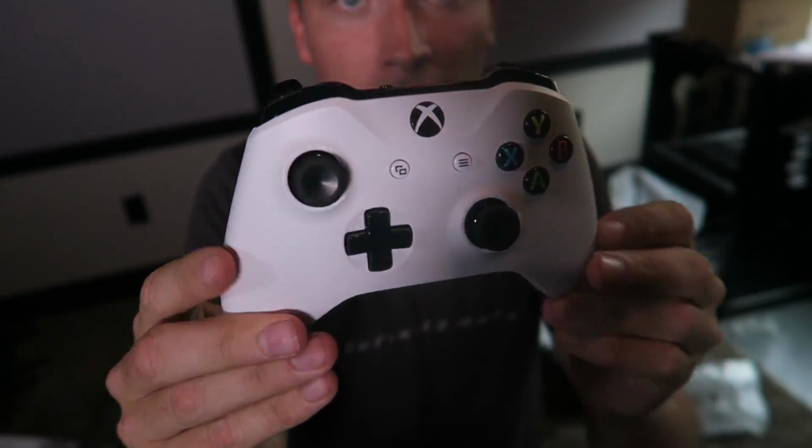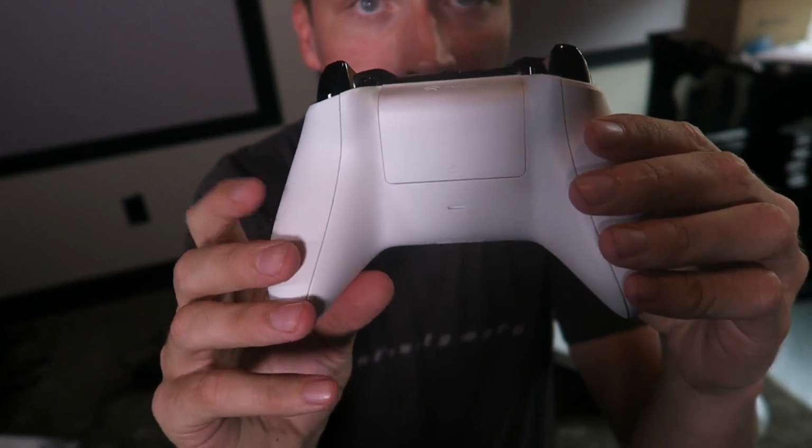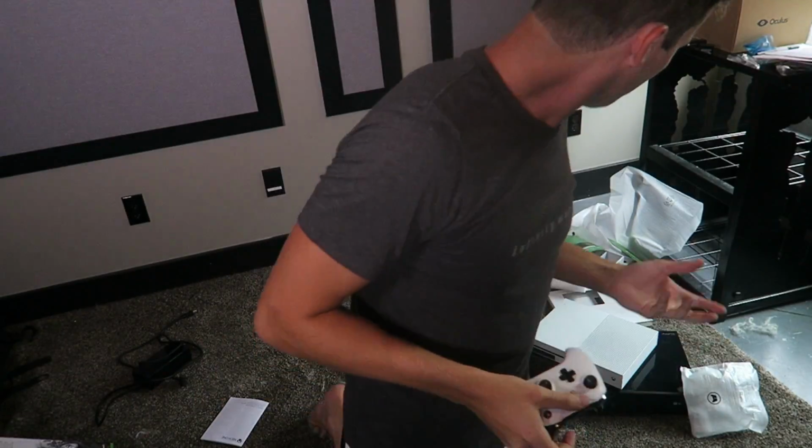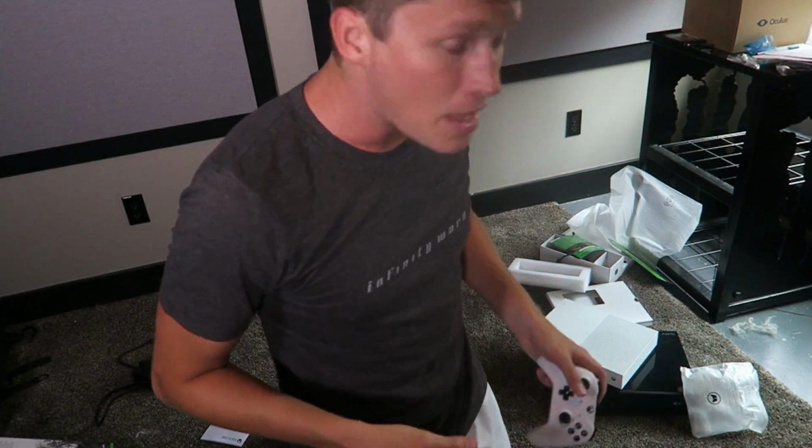This is the new controller. If you guys can see, pretty sleek looking. It's the same color scheme, the white and the black is everything else. And I'm pretty excited. I can't wait to get this thing set up. I'm not looking forward to downloading nearly a terabyte.